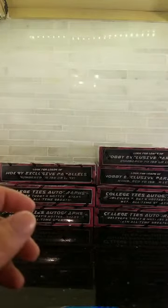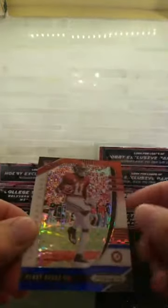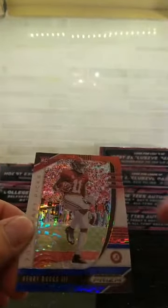Thursday night, we're going to be doing 2019 Prizm and 2020 Prizm dual breaks. That's going to be a fun night. And that's all Shannon's idea. Henry Ruggs the third, 39 out of 99. Red, white, and blue going over to Alabama. So it's going to be a good Thursday night.